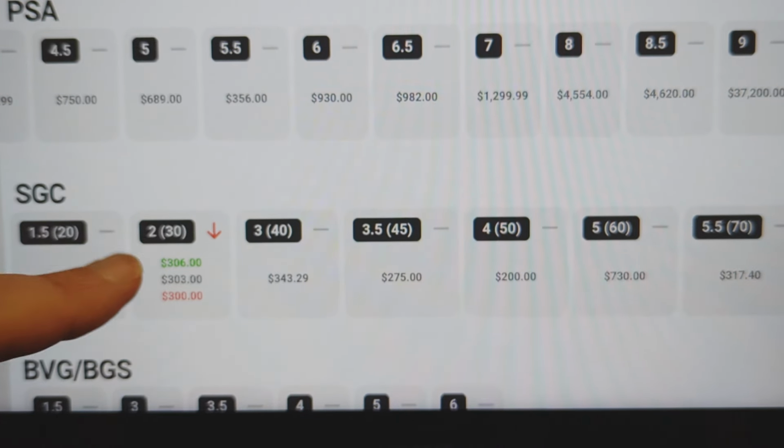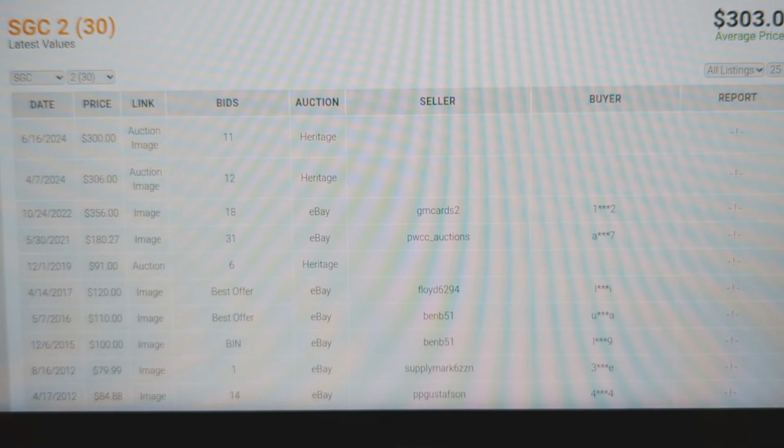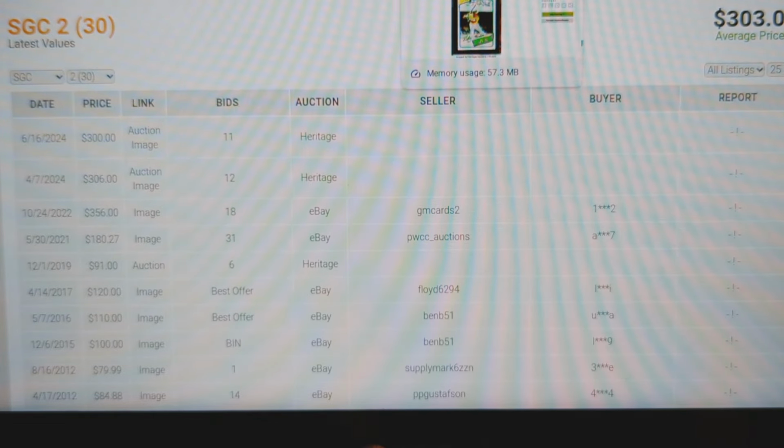Look at that, right on average again. $303 is roughly what it's been. I haven't clicked in to see how many sales there have been of SGC 2s in recent years, but we'll find out. Yeah, look at that. Two just this year, right around the same price. So it adjusted about as one might expect. It held steady, I guess you could say. So out of four cards so far, two outperformed and were pretty hot last night, and two were kind of right where they've been, without much of a drop.